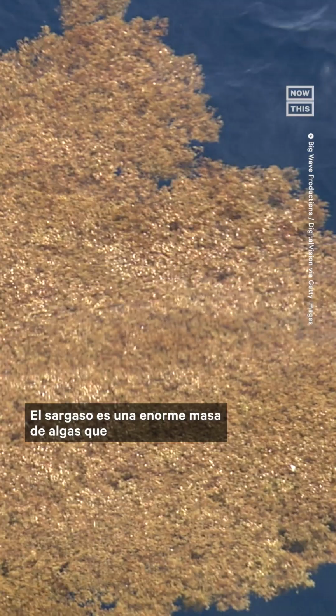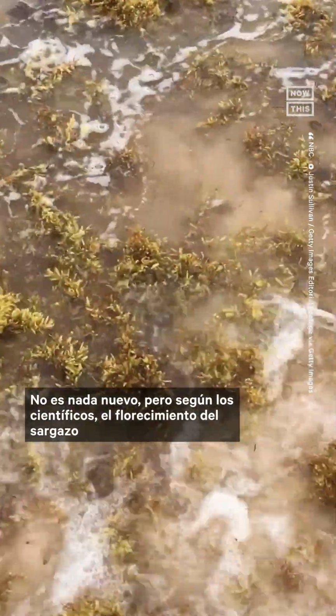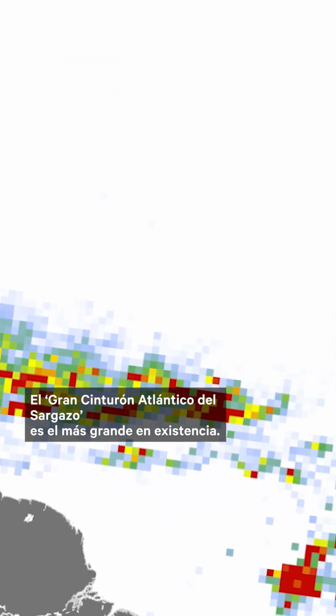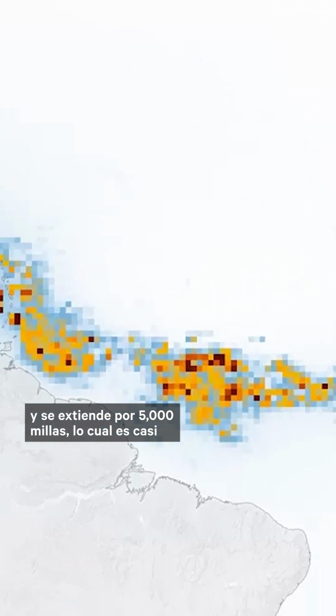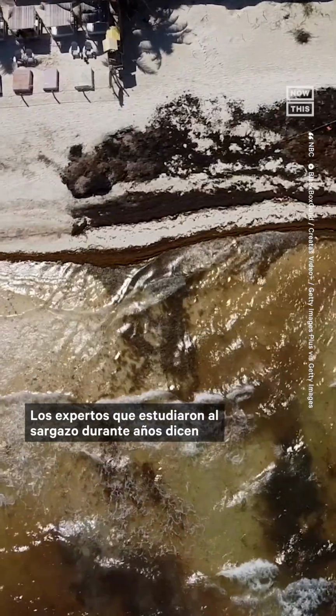Sargassum is a brown, buoyant seaweed that makes up masses like this. It's nothing new, but according to scientists, sargassum blooms have been increasing in size for over a decade. The Great Atlantic Sargassum Belt is the largest bloom in existence. It's actually made up of thousands of patches of sargassum and stretches over 5,000 miles, which is about twice the width of the U.S. Experts who have studied the Sargassum Belt for years say this year's bloom is already one of the largest they've ever seen.